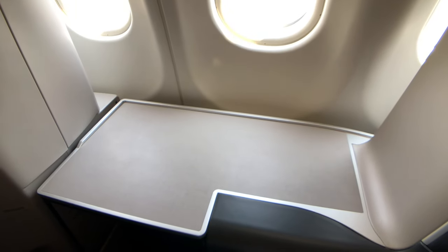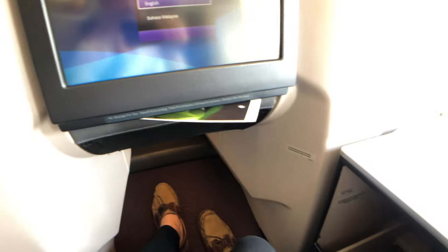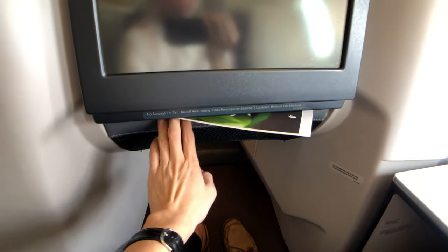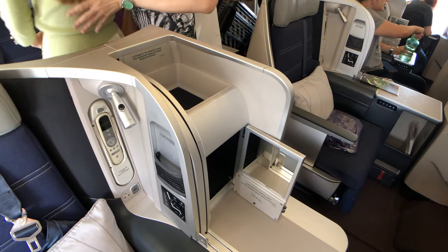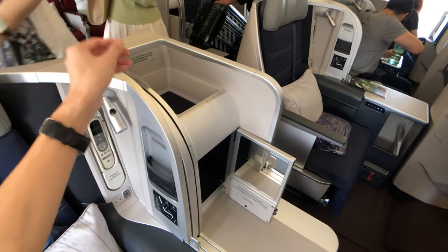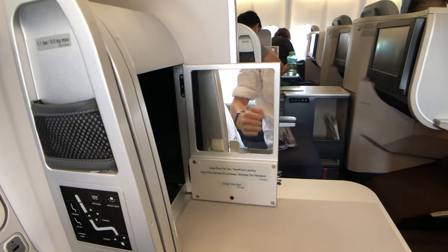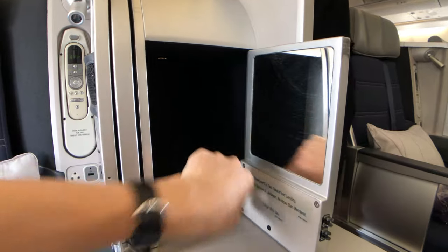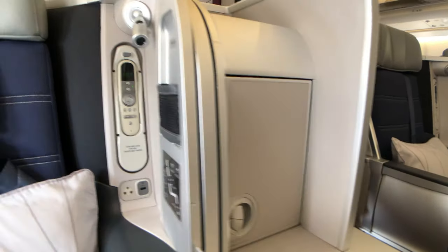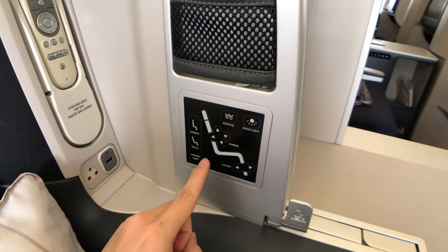I'll jump into the seat features right now. On the side you have a very large table, and under the table you have a storage compartment where you can put handbags. You have a TV up there, and under that you have a pouch where you can put small loose items. On the side you have this little shelf, and I use it to put rubbish there. And then you have a tiny compartment bin with a tiny mirror door. Here's another pouch. It fits your boarding pass and regular sized iPhone. My iPhone 8 Plus won't fit in there.